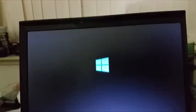Some people like glossy, some people like matte. People like different things. Well, me, personally, I use Windows 8. I actually use Windows 8.1, teamed up with Stardock's Start8.